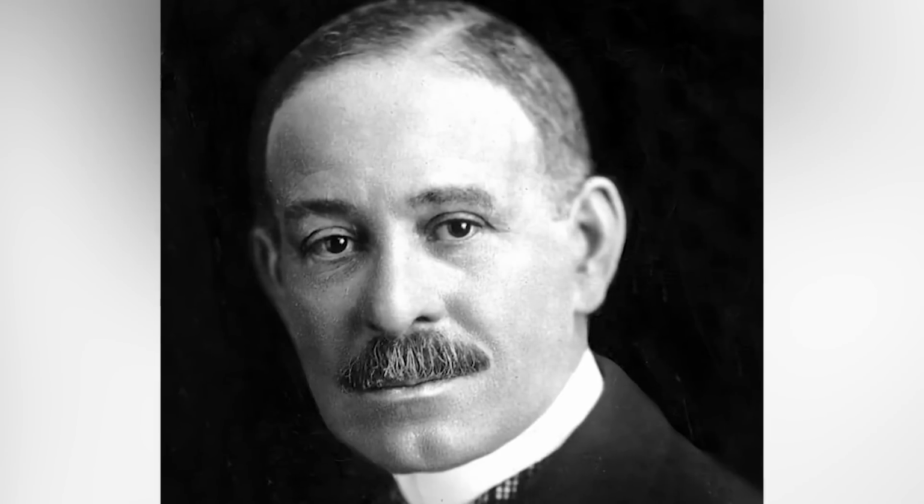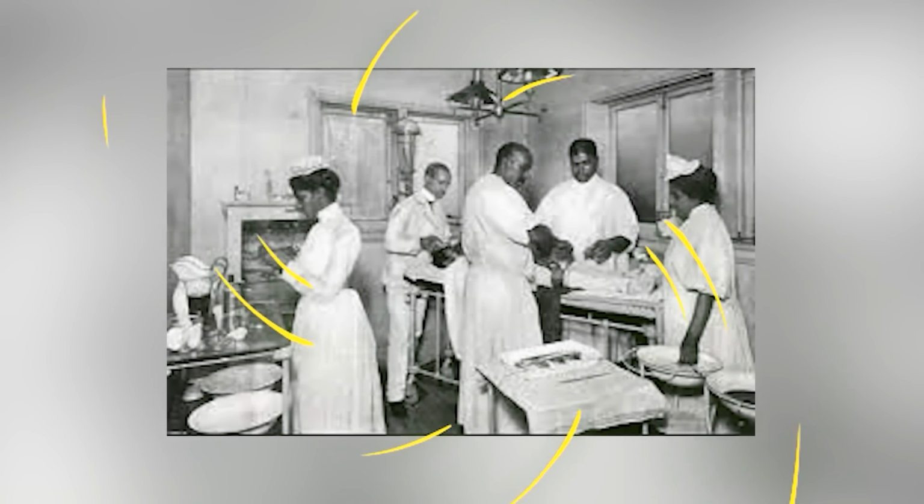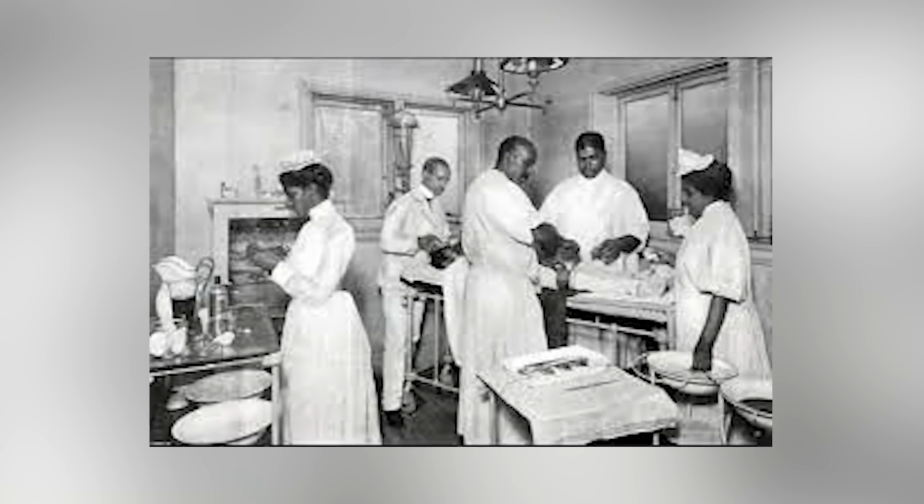Well, the first successful open heart surgery went down in Chicago in 1893. The patient was a man named James Cornish. He got a knife wound to the chest during a brawl. Now the surgeon, Dr. Daniel Hale Williams, who, by the way, used to be a shoemaker's assistant, saved this man in the city's first interracial hospital, too. Lots of firsts happening in this one.